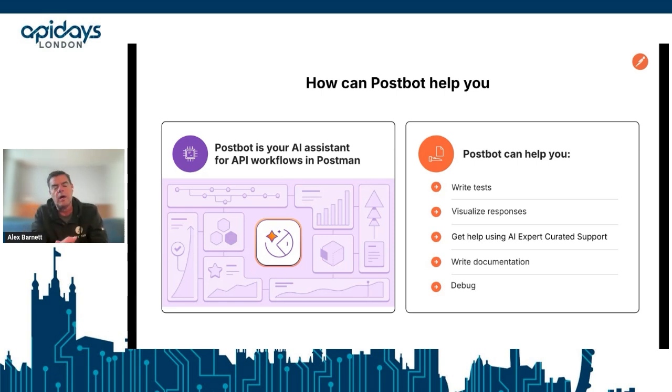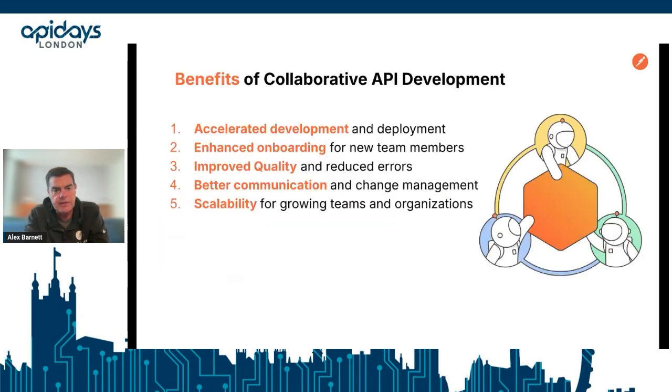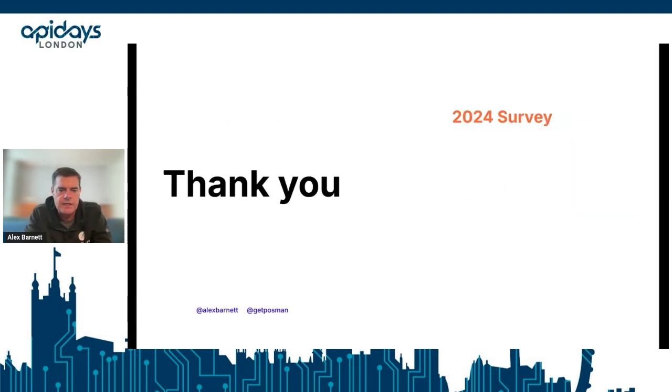We have already arrived at over 1 million users of Postbot on our platform. And the opportunities for AI to accelerate API development are huge. So let me just recap on the 5 key benefits of using a collaborative approach to API development. We get an accelerated development and deployment. We'll get enhanced onboarding for new team members, improved quality and reduced errors, better communication and change management, and scalability for growing teams and organizations.